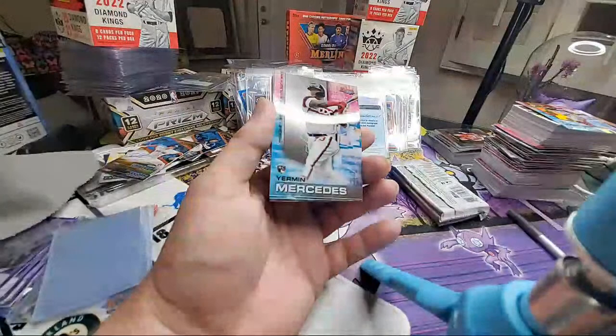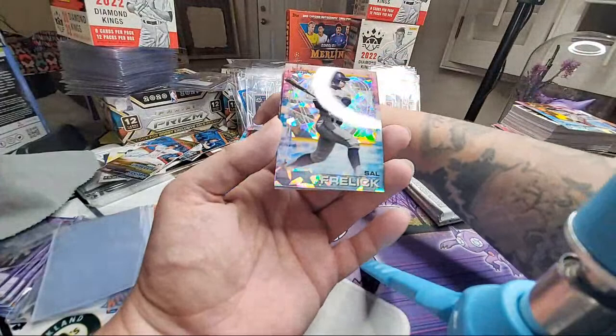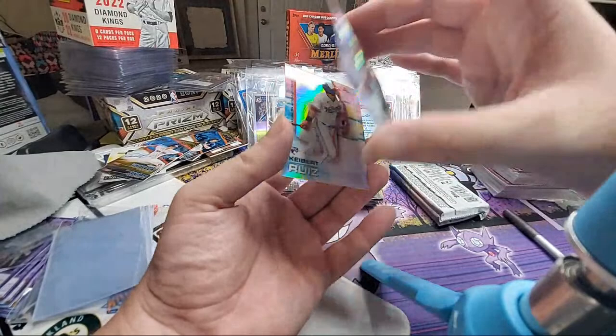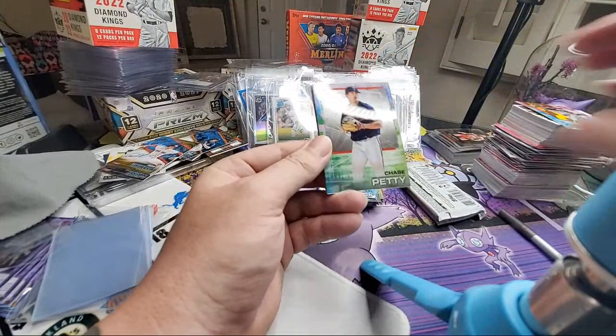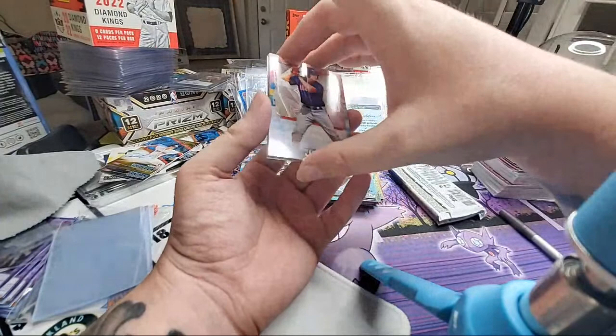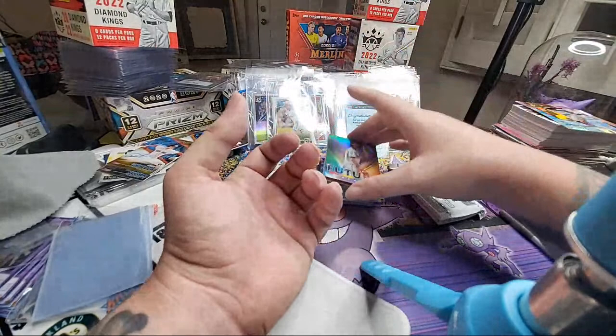German Mercedes. Miguel Cabrera. Josh Donaldson. Sal Frelick, cracked ice, and Kiber Ruiz, refractor. Yeah, this product is very nice. Very nice. How much? Chase Petty. Blaze Jordan. I like a little Blaze Jordan. Ronald Acuna Jr., okay. And Armando Cruz, okay. And Albert Pujols. Dodgers, why? I don't know.